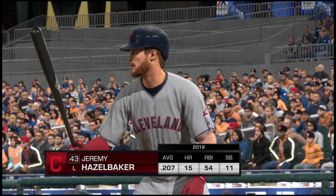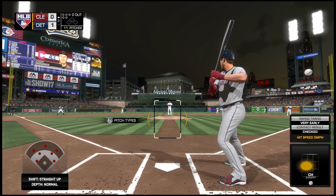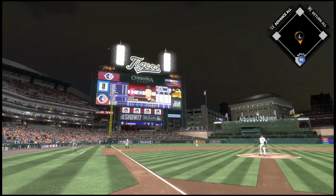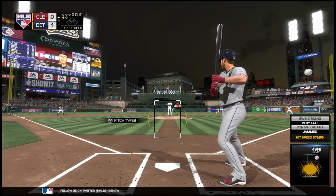Will be the left-handed hitting Jeremy Hazelbaker, hitting just a bit over the Mendoza line on the year. Into the windup and the pitch. And this ball's going to find the seats down the left field line. Foul, strike one.